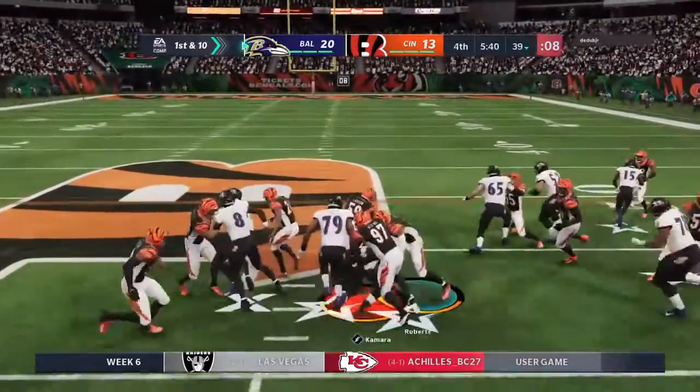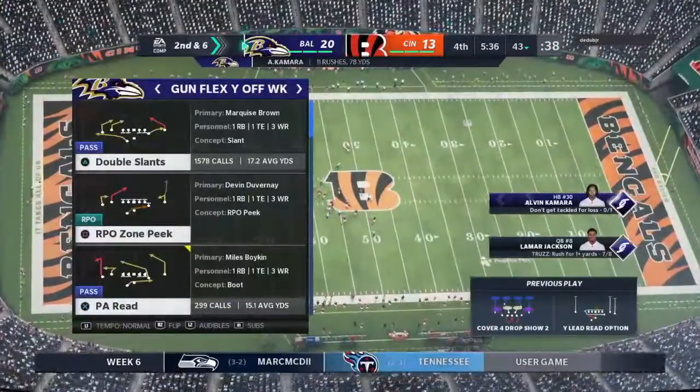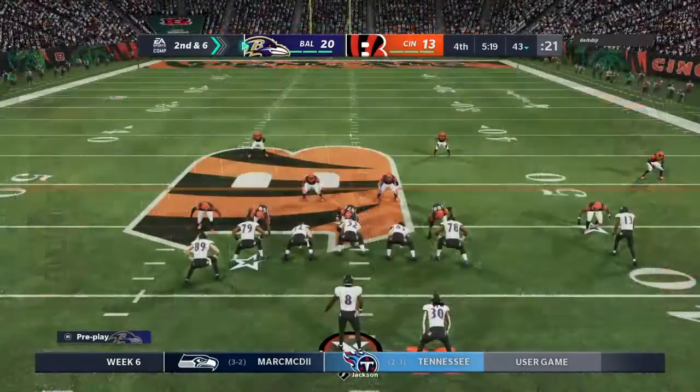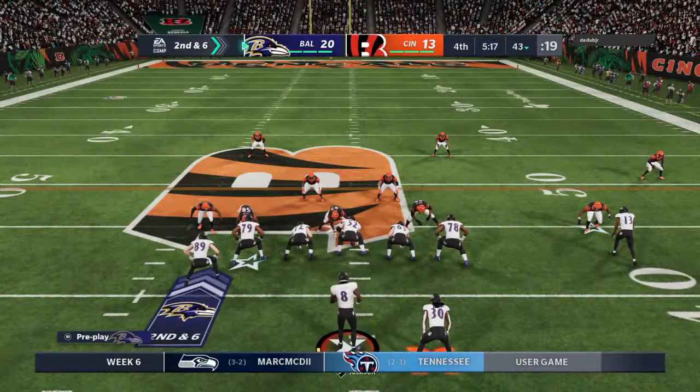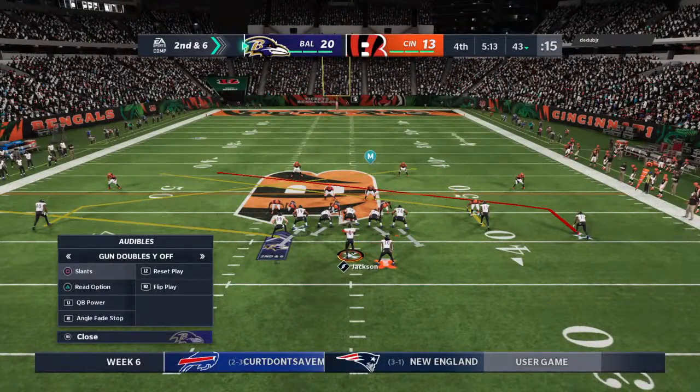Kamara tries the right side. And he's across the 40, 3 extra yards to the 43. On the carry. Call it a gain of 4 on first, and that'll make it second down. 4 yards on the pickup. 2nd and 6.